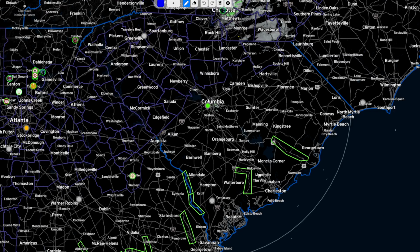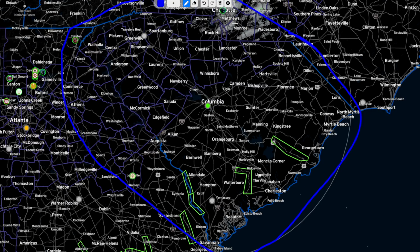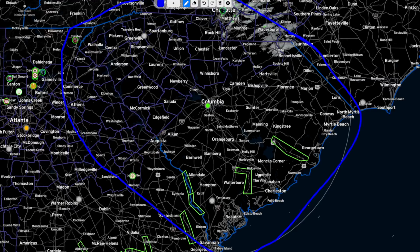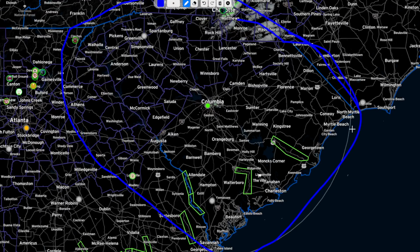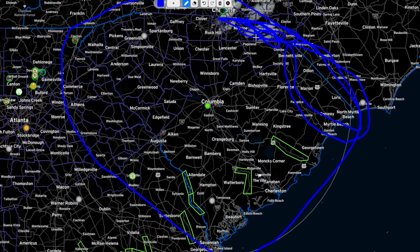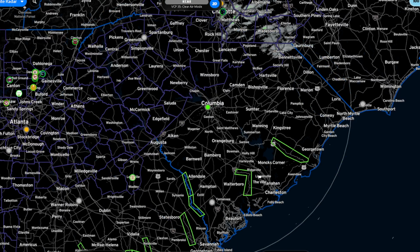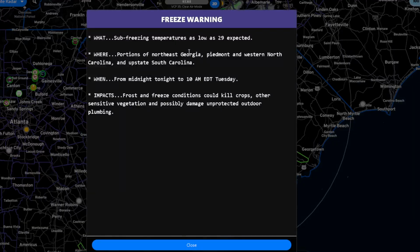Let's go ahead and talk about the weather for your Monday evening going into your Tuesday morning. Looking at South Carolina right now, it's looking relatively dry. It looks like maybe a couple of showers could potentially pop off, mainly throughout this region right here of South Carolina, just across the North Carolina border. But we also have to watch out for this freeze warning up here.